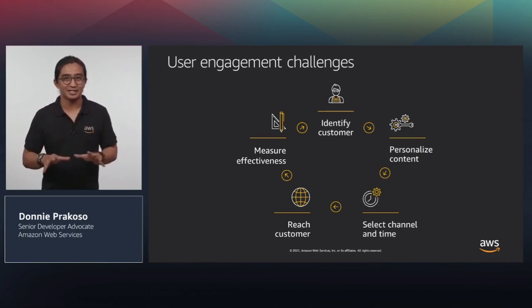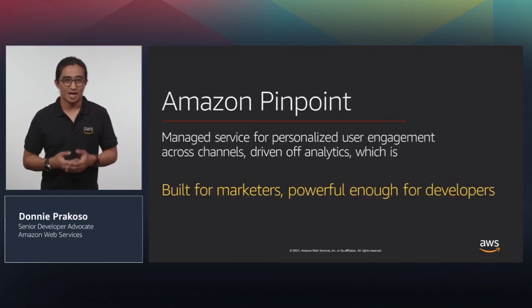Now we know the challenges. The next question is how we could start building a better mechanism for our customer communication. We are happy to introduce you to Amazon Pinpoint. Amazon Pinpoint is a managed service for personalized user engagement with features to deliver across channels and driven off analytics. With Amazon Pinpoint, you could build a flexible and scalable outbound and inbound marketing communication service.